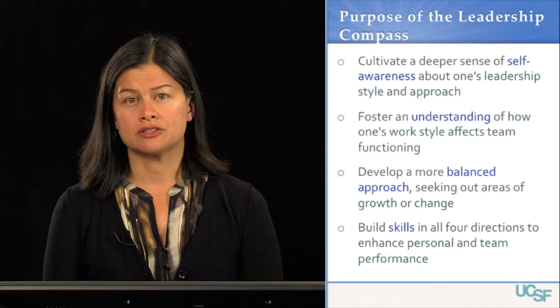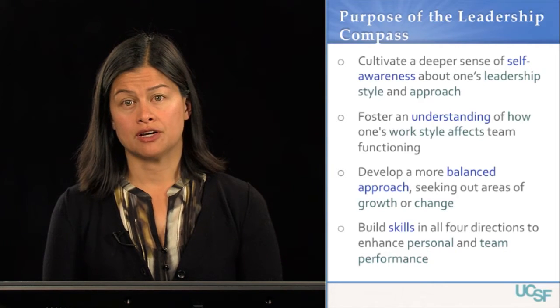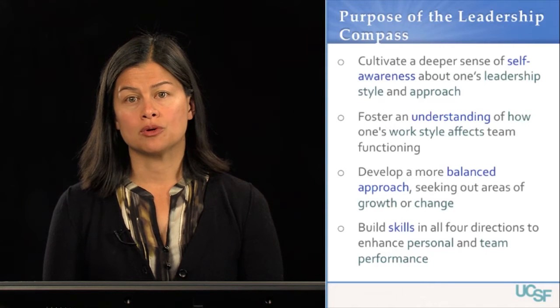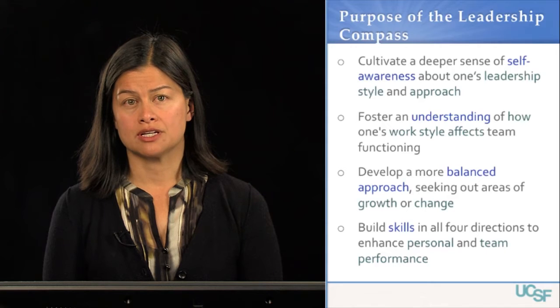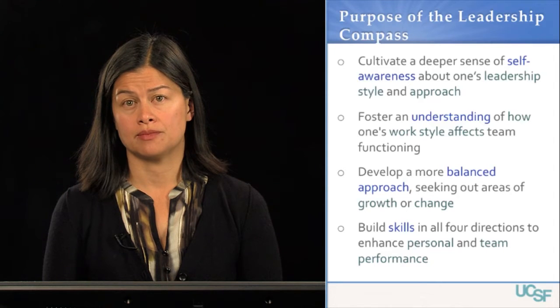So the purpose of the Leadership Compass is to cultivate a deeper sense of self-awareness about one's leadership style and approach, foster an understanding of how one's work style affects team functioning, develop a more balanced approach seeking out areas of growth or change, and to build skills in all four directions to enhance your personal and team performance. And it's important to emphasize that no one direction or style is the correct way. It's really the combination and the awareness of them that's most useful.